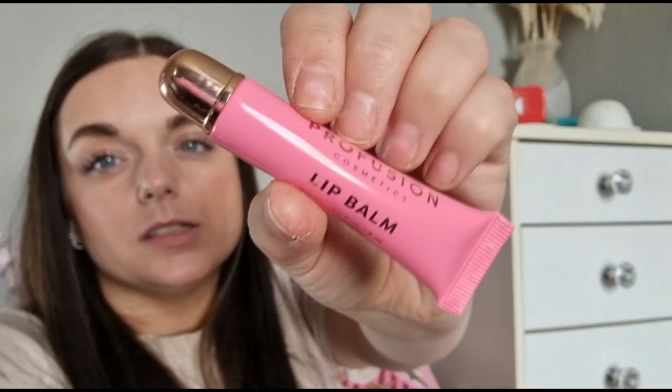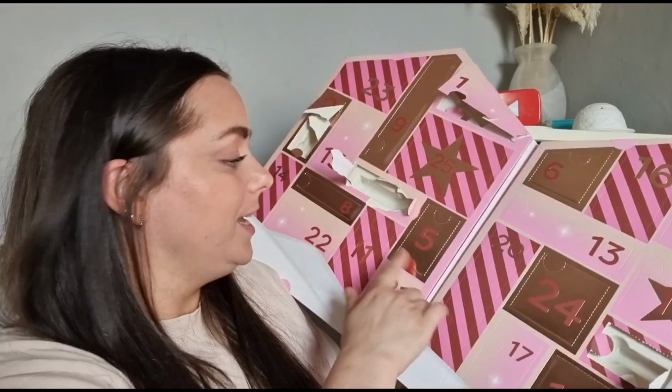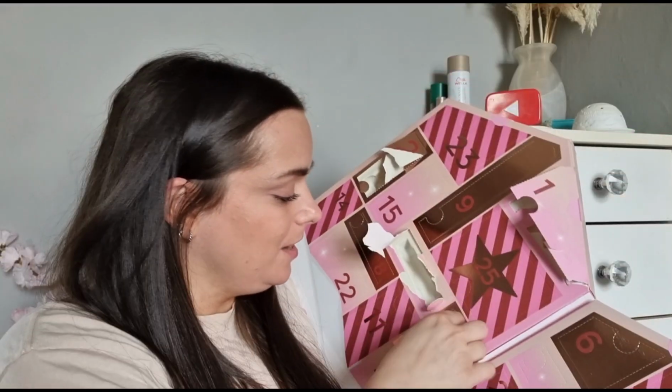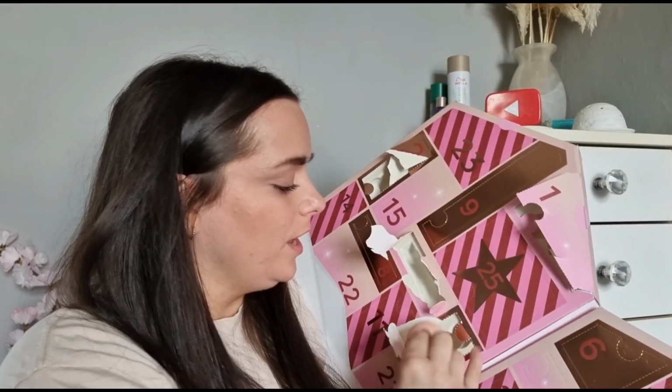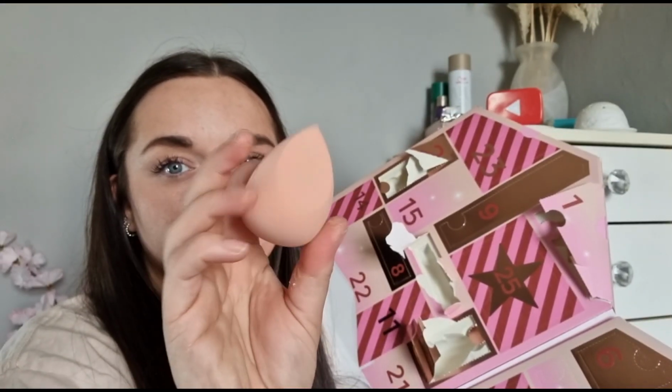We want day number 4, which is here. We've got a Profusion lip balm in this squeezy tube style packaging. Honestly, this is not my type of packaging in stuff like this, so that is not something I will keep. Day number 5, which is here. Oh, we have got a sponge, like a half sponge. I quite like the shape of this. This is a full size sponge. Very happy with that. Good little product.